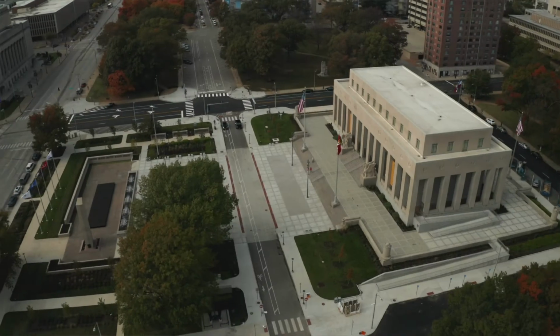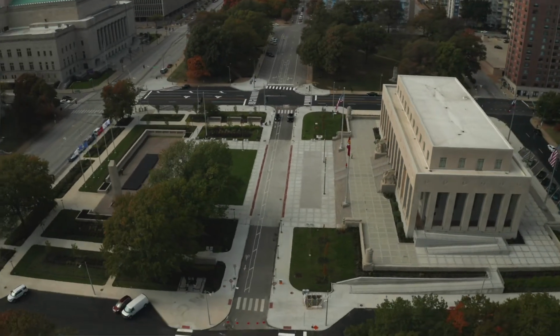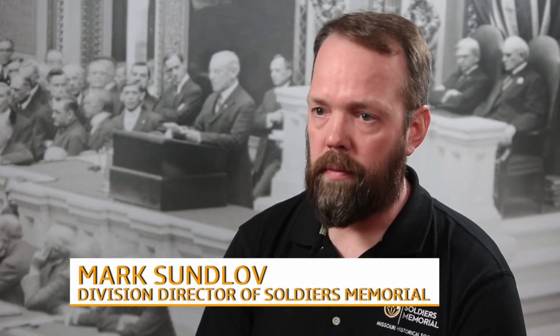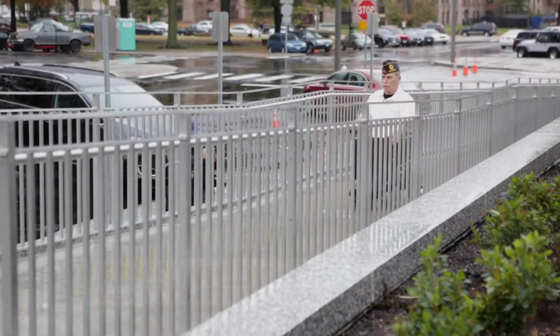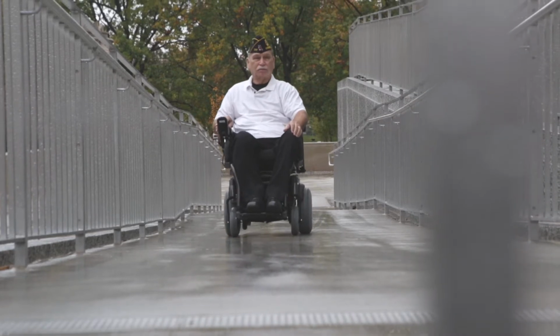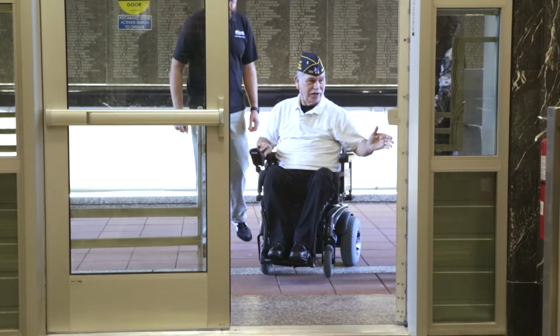We were very committed that the Soldiers Memorial would be accessible not only on a physical level to all visitors, but also that the exhibitions would be. I think one of the most important revitalization aspects in terms of accessibility was the movement of the ramp from the rear, what we think of as the rear of the building, to the side of the building.